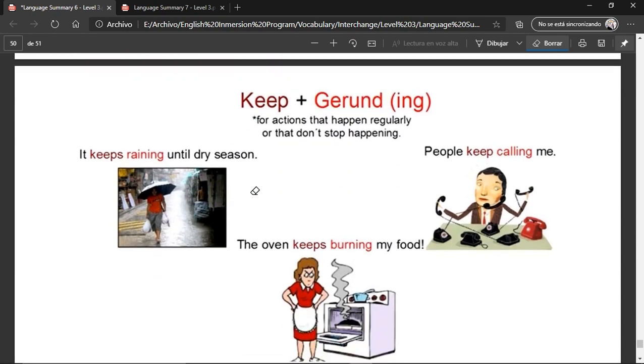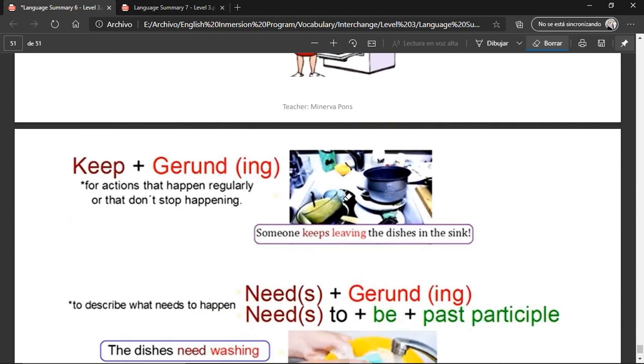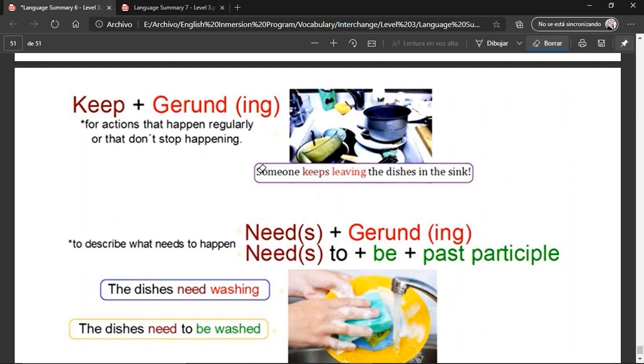Very good. So the structure for this is keep plus the gerund with -ing. That's for actions that happen regularly or that don't stop happening. It keeps raining until dry season. People keep calling me. The oven keeps burning my food. So this is the way to mention the problems that we have that continue to happen. Okay? Someone keeps leaving the dishes in the sink.